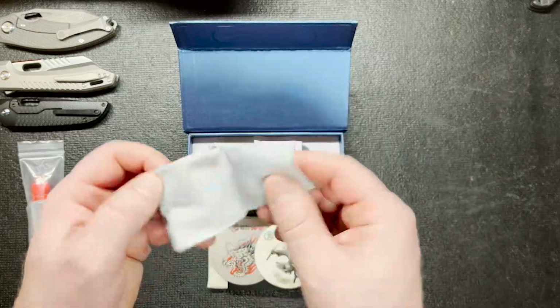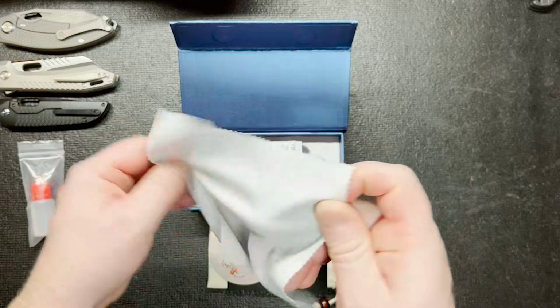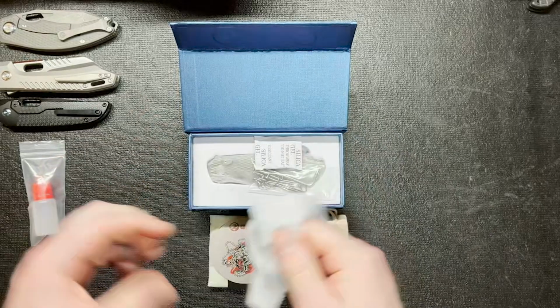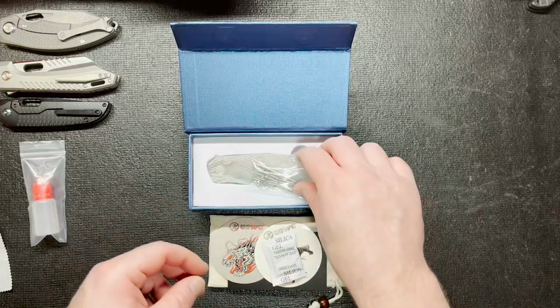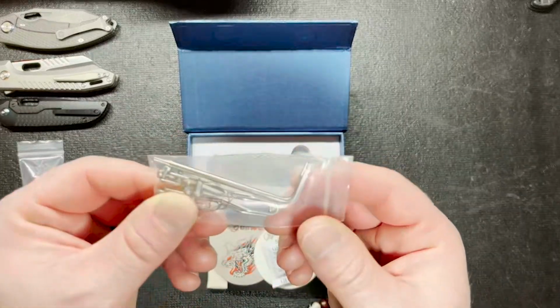Now you obviously have your little cleaning cloth and everything like that. Kind of nice. I usually like these. I'll keep that out because I use them often. Obviously you have your silica gel. And you have your hardware.